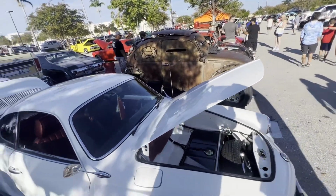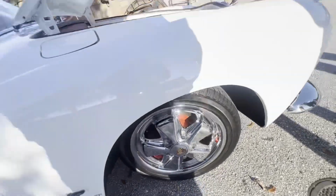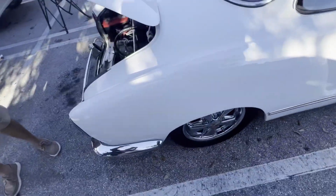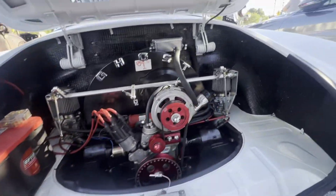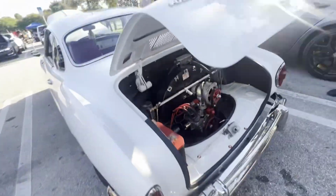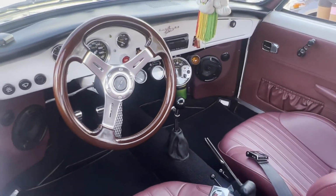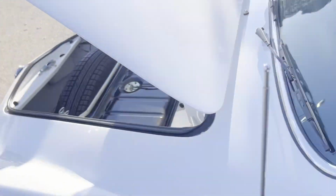What Volkswagen is this? I don't know. With the Porsche wheels. Yo, that's insane. Sheesh. Look at the inside. That's a crazy setup, guys. Got all the gauges and stuff inside of there, guys. That looks pretty nice, I'm not gonna lie.